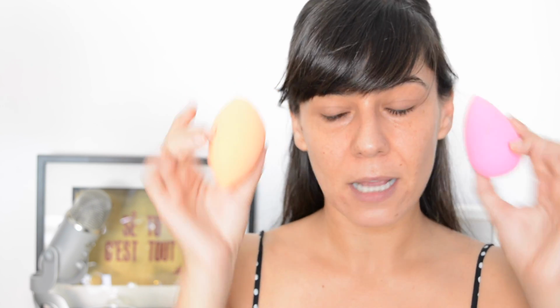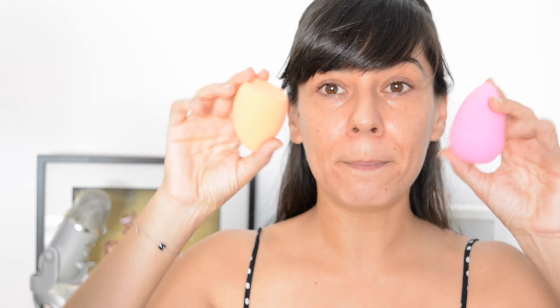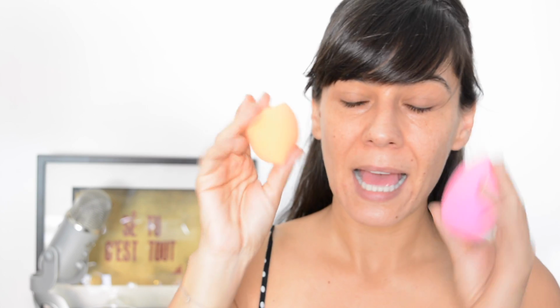Let's make the test, shall we? I already have both of them wet. I always use these wet, never dry, because there's no sense to that in my opinion. You're free to do whatever you'd like. They both grow a lot when saturated with water, and they become a lot fluffier. What I feel right off the bat is that the Beauty Blender is slightly rougher and more porous, and this one is smoother and has smaller pores.